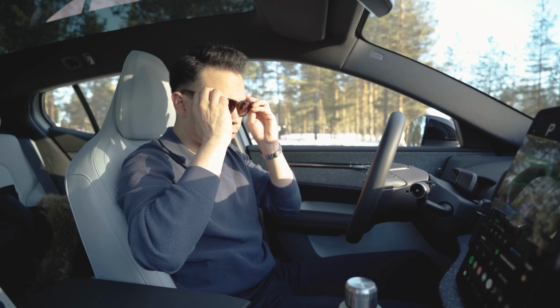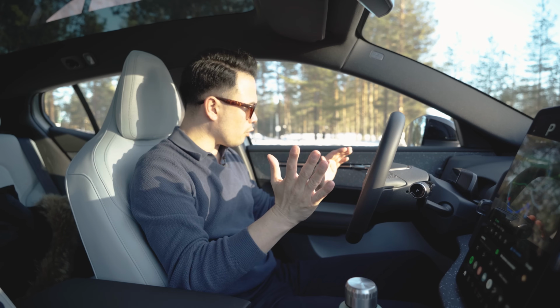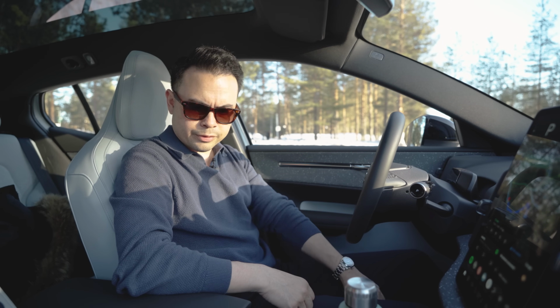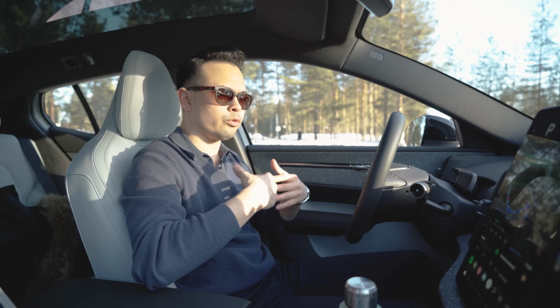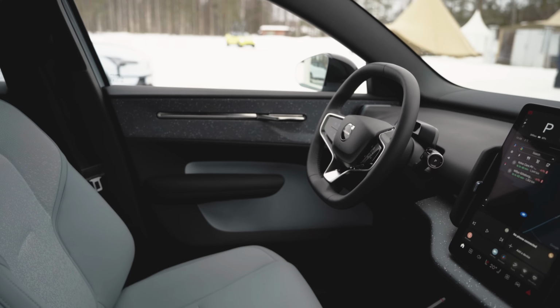So I'm gonna probably be using my sunglasses a lot of the time. But yeah, so far the interior does feel nice. It feels of high quality. I'm a real fan of this Nordico trim, which is supposed to replace leather in Volvo. But this here, this is completely new.